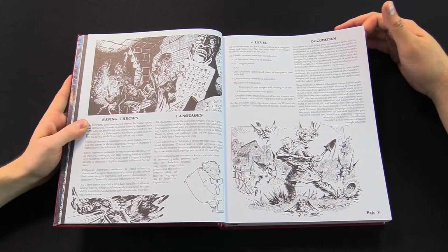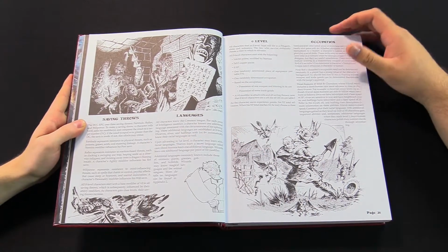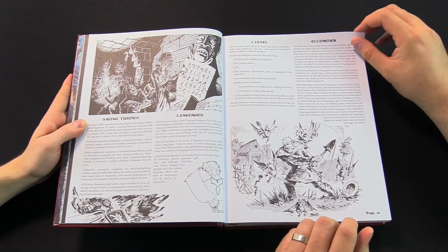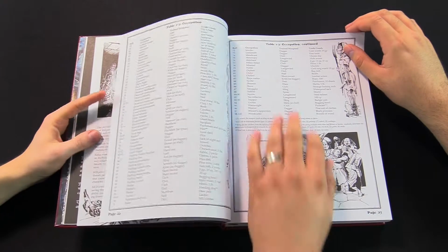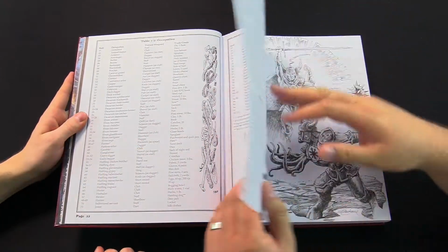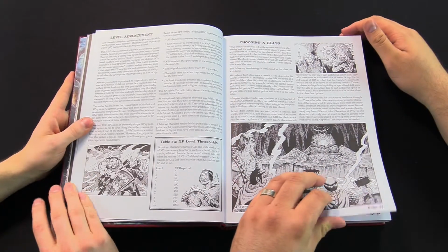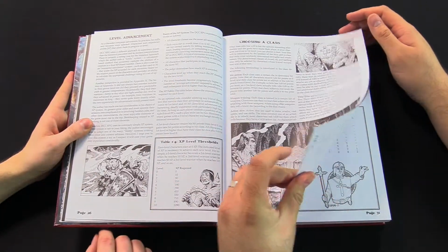I think it'd be neat just to do it straight on. Oh yeah, because this is its own system. And this system alone is actually pretty cool. There's also occupations, which are slightly different. So you get all this different stuff. It's a bunch of charts. Skipping ahead a little, weapon training, choosing the class. So how that all works.